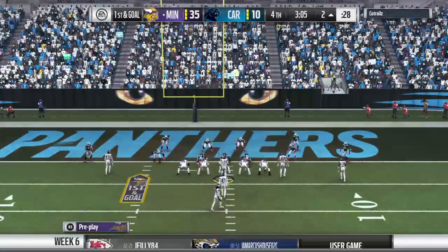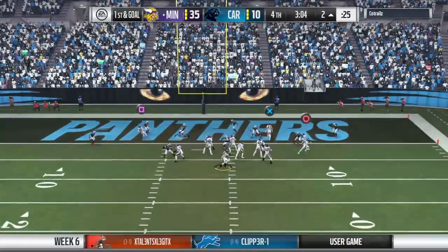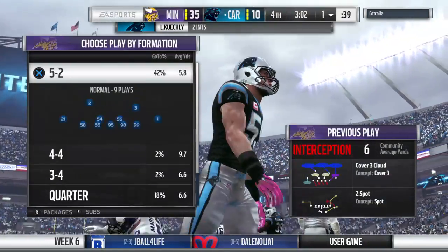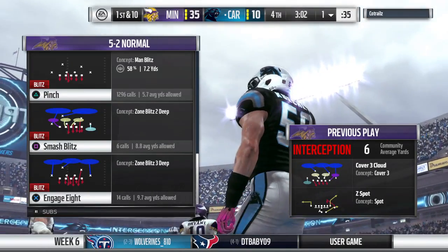Looking to jam the receivers at the line here. Press coverage look defensively. Again, it's Winston. He rifles one that's intercepted. It's the Pro Bowler Luke Kuechly that picks it, and a big turnover there as his guys will get the football back.